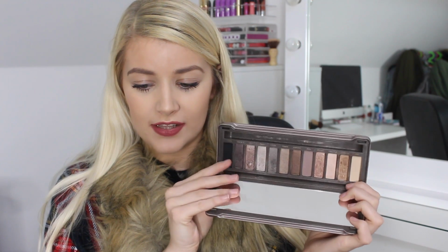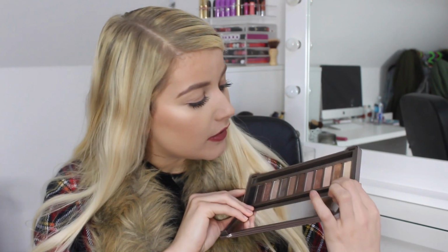Something that I've been using alongside it though, just to give me my glittery look, because obviously that is all matte, is my Naked 2 palette. And this palette has been well loved, especially this shade on the end here, which is called Half Baked. I've kind of hit pan on that one because I've been using it so much.